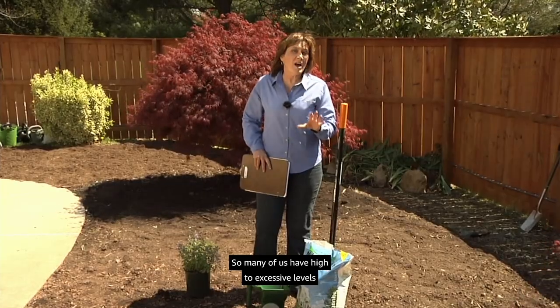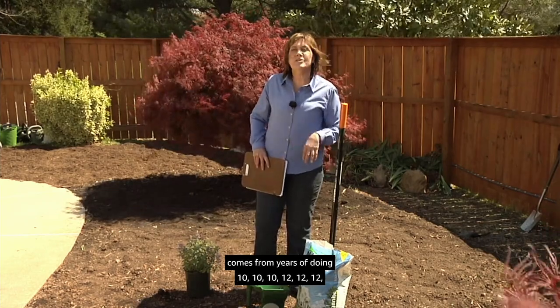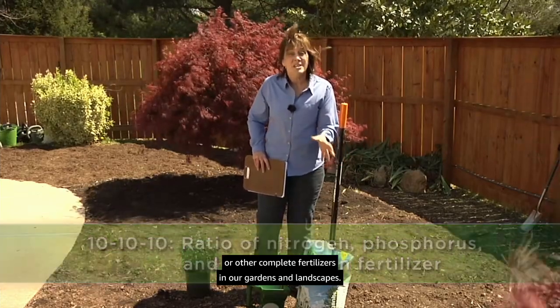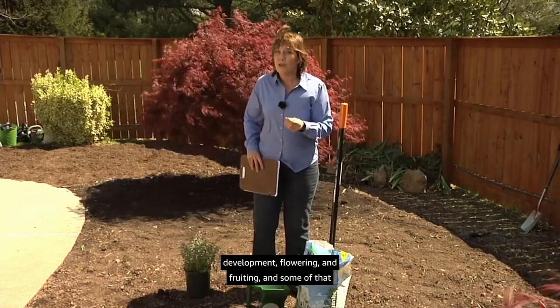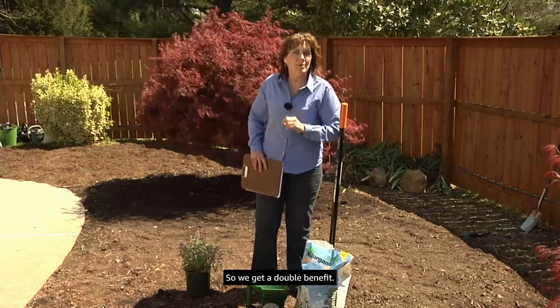So many of us have high to excessive levels of phosphorus and potassium, and that comes from years of doing 10-10-10, 12-12-12, or other complete fertilizers in our gardens and landscapes. So when the microorganisms work on this fertilizer, it releases some of that phosphorus, good for root development, flowering, and fruiting, and some of that potassium as well. So we get a double benefit.